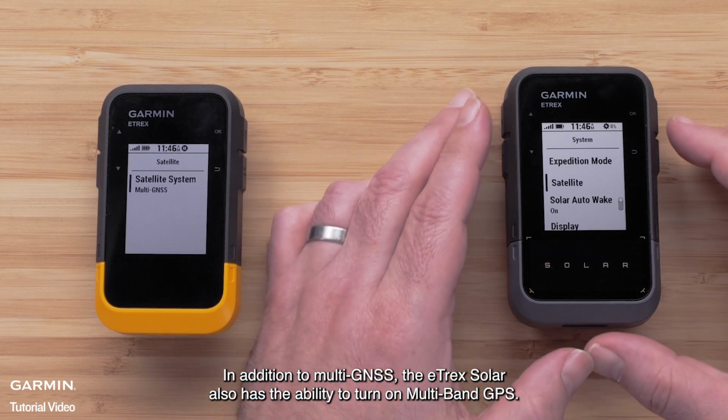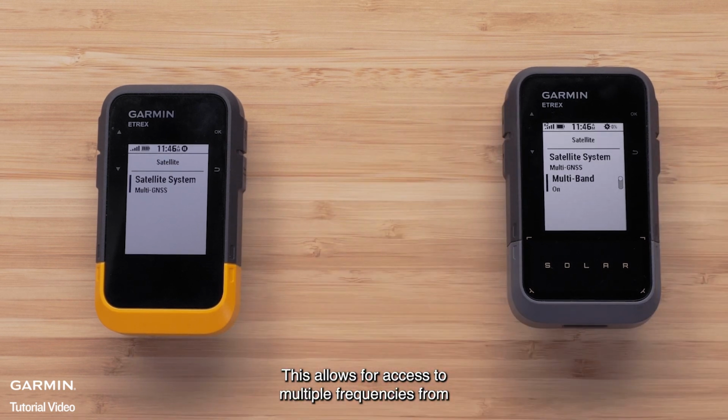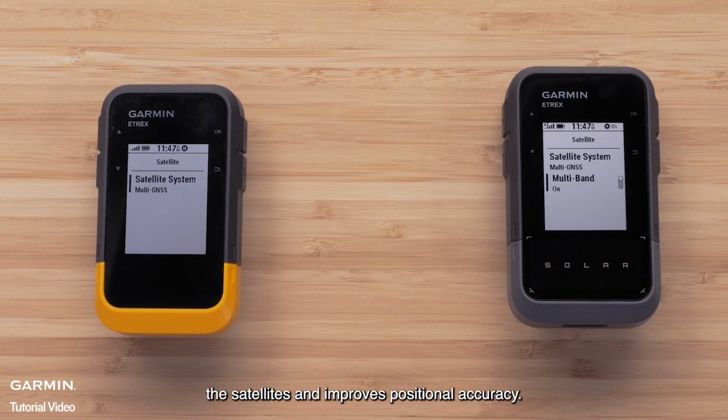In addition to the multi-GNSS, the eTrex Solar also has the ability to turn on multi-band GPS. This allows for access to multiple frequencies from the satellites and improves positional accuracy.